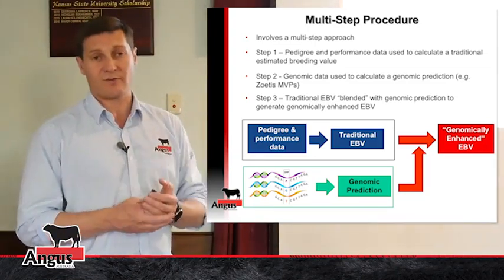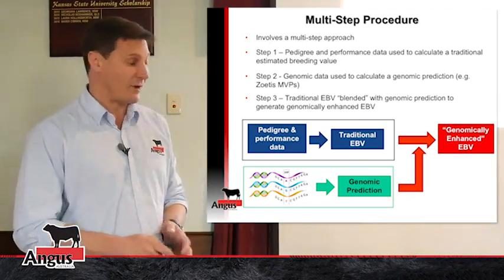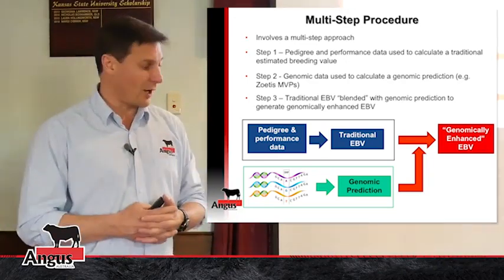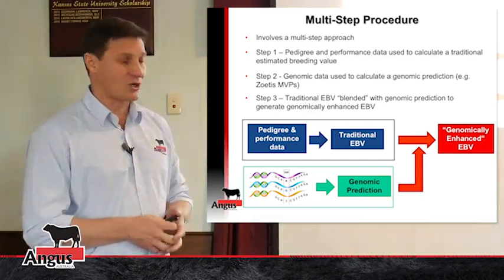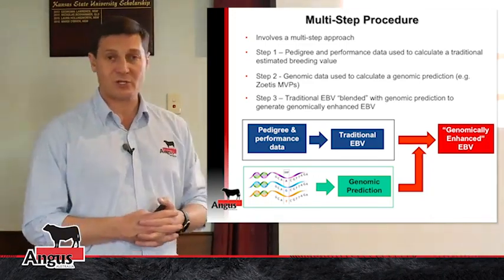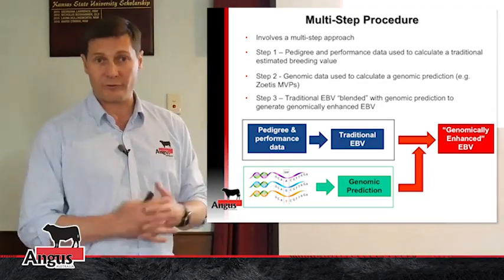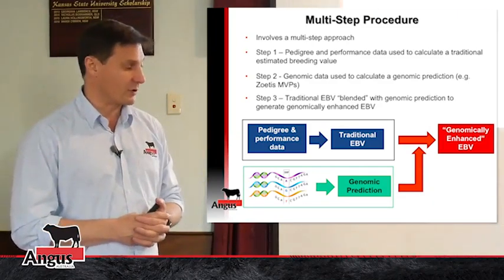We had a traditional EBV based on pedigree and performance, and we had the animal's genomic breeding value or genomic prediction. Then we used a process called blending, where those two bits of information were combined together to come up with a genomically enhanced EBV. This is the procedure which has been utilised since 2011 and has worked quite well for the Angus breed, but also the other breeds that were utilising similar technology.